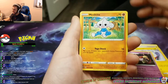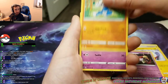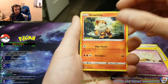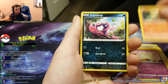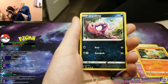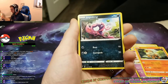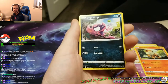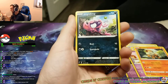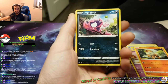Meditite. I hate that card art. I don't like it. It's a messed up Smurf. Milcery. Growlithe. You like Growlithe, I bet. Yeah. Cute little poppers. Impidimp. Sounds like impotence. I said it. You didn't need to. I said it. I said impotence. Impidimp. Dude, I can't take that card serious anymore. All right. Just make sure you guys don't get Impidimp.